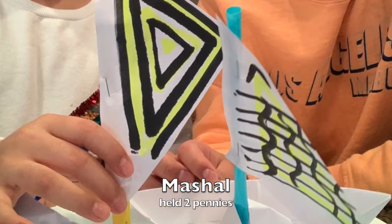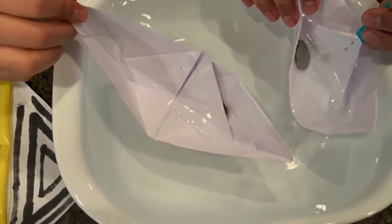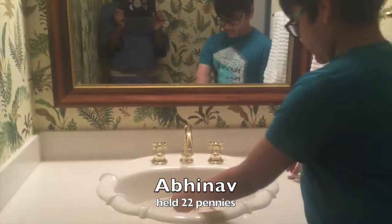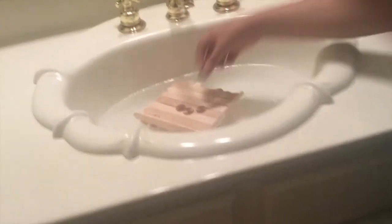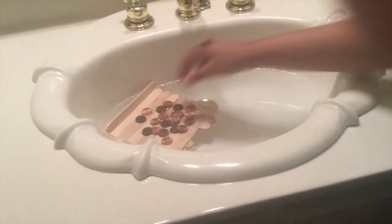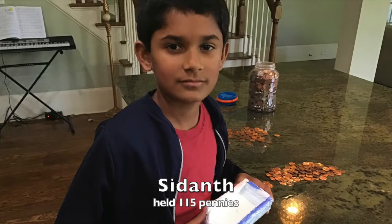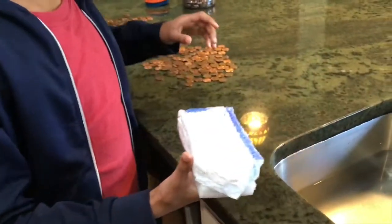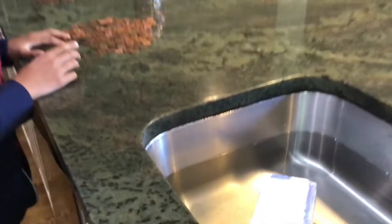Hello, I'm back, guys. Today I managed to get 16 coins without my boat sinking. Found around the house. Let's see if it floats. Okay, floats.